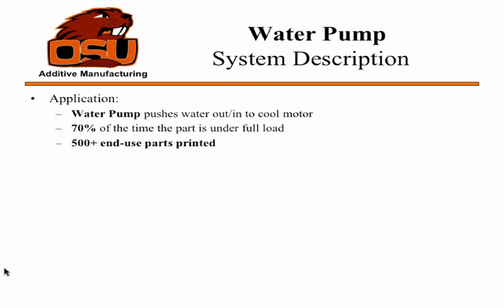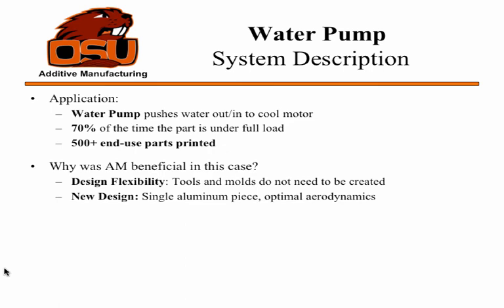And so from 2010 to now, the last 5 years, they made 500 end-use parts. It was beneficial because it allowed design flexibility. With the original part, since it was plastic, if they made any changes internally, they would have to get new tooling, new molds, that sort of thing. And now they can design on the fly, make changes on the fly, and it saves a lot of time.